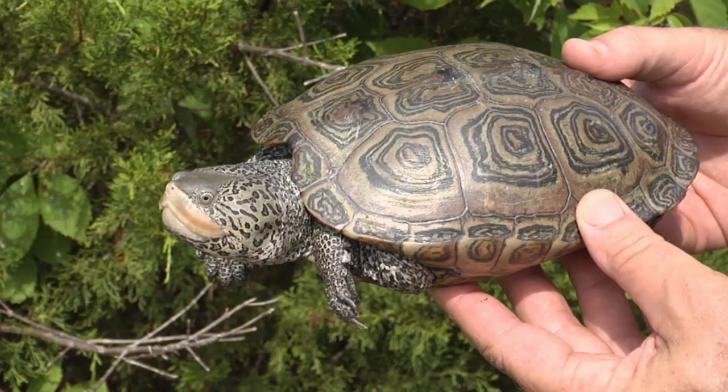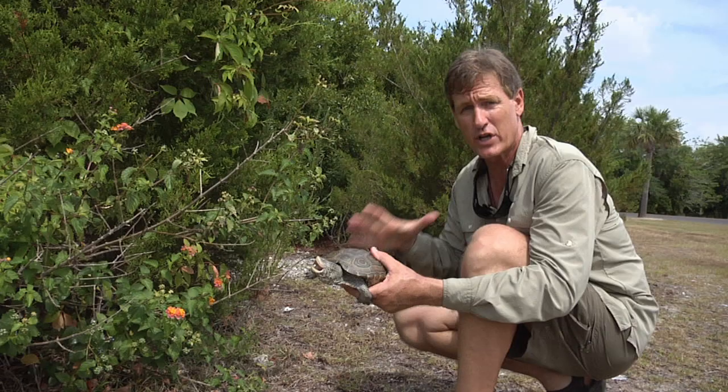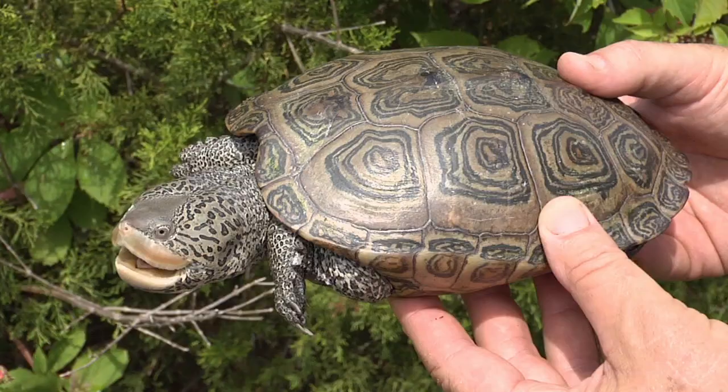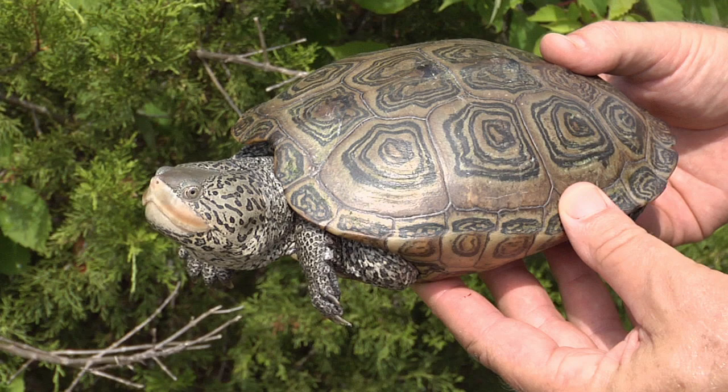It's important to realize that this same female has been nesting in this same area for decades. These guys have a tendency to stay in one general area. And it's crossed roads, it's avoided raccoons and other predators. We know for a fact that this species can live 50 or 60 years, and maybe more than that. Just an incredible, incredible animal.